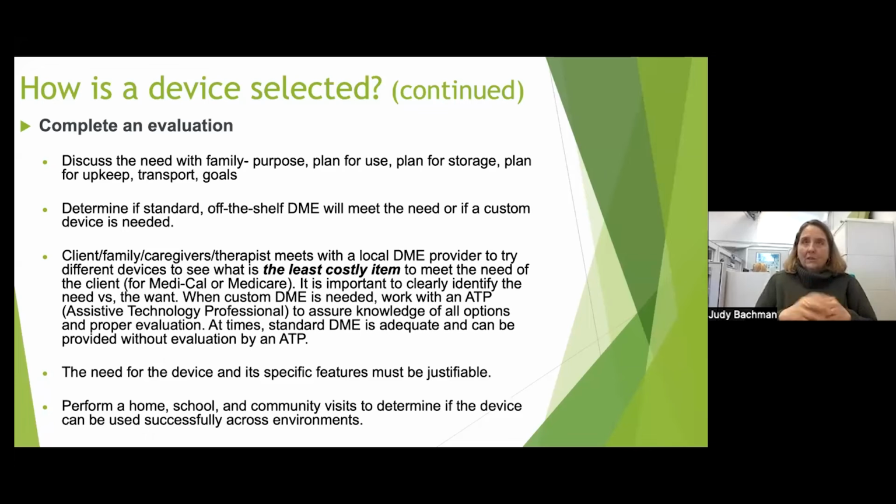So it's important to really look at what the need is and how they plan on using it. For Medi-Cal and Medicare, it's important to look at what is the least costly item that'll meet the need. So again, you don't want to go straight to the Cadillac. You want to find what the need is and what'll meet that need.